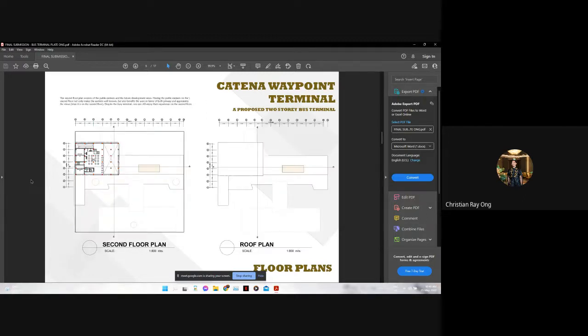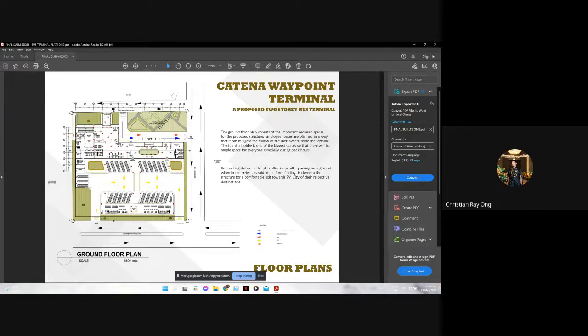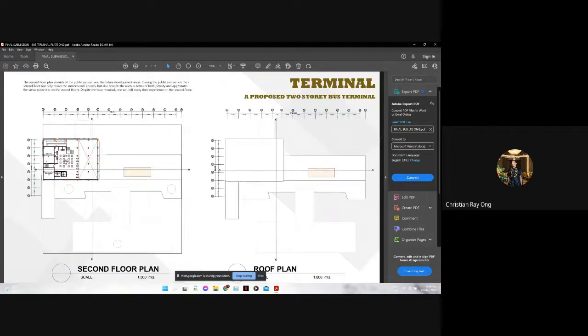My second floor shows the canteen, which is this one, the public canteen. I placed the canteen on the second floor since this is a public to semi-public space wherein people will stay and eat. Because the canteen is for both employees and passengers, I wanted it to be directly accessible to the employees as well. As you can see, there's a stairs here. This is for employees only, so they can go directly to the canteen.